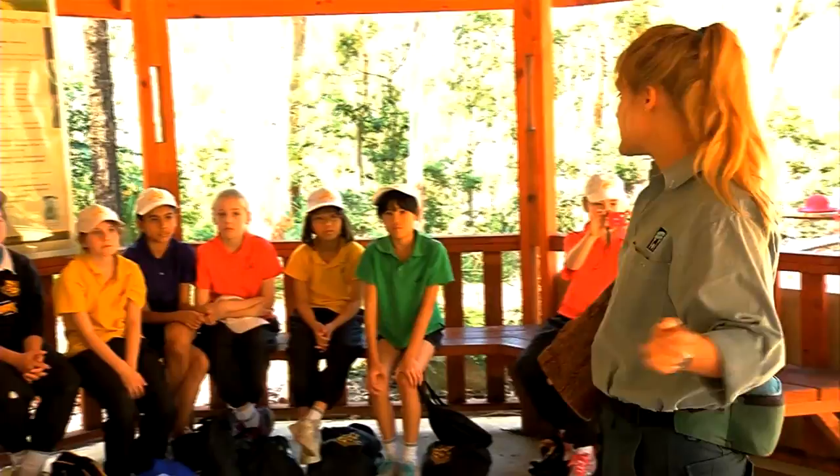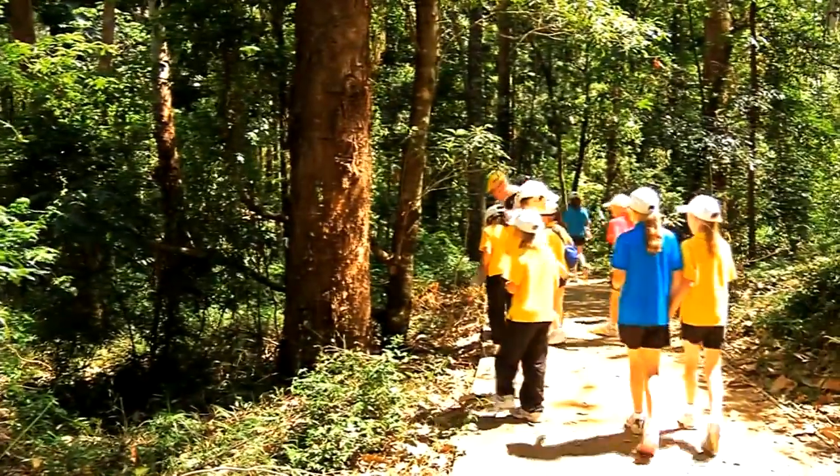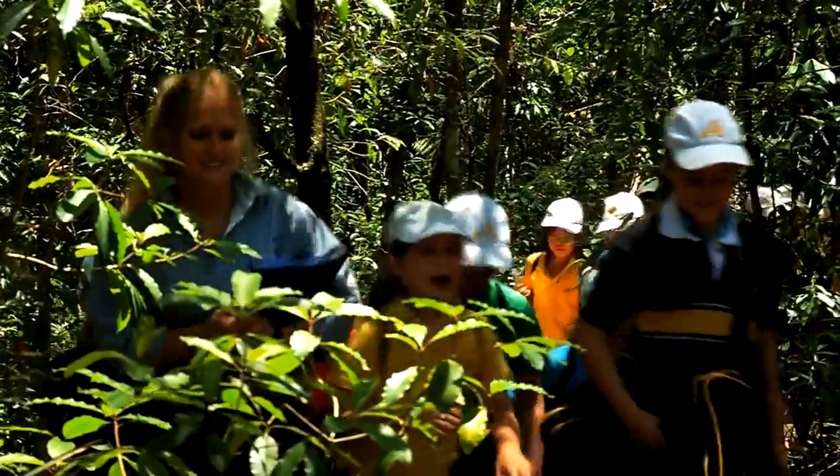It's great to be able to, I suppose, bring the kids down here and give them an insight into living in the bush. A lot of the school students that we do have might come from areas where there's not a lot of bushland, and it's just great to be able to bring them down here and see them enjoy what I grew up enjoying on a daily basis.